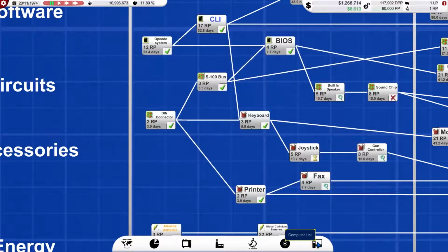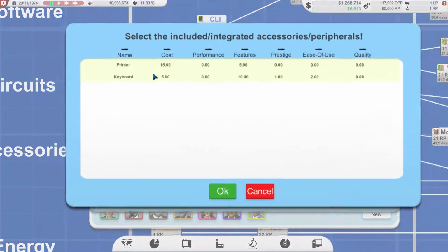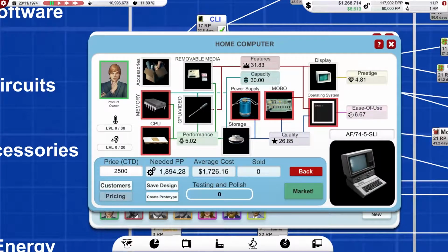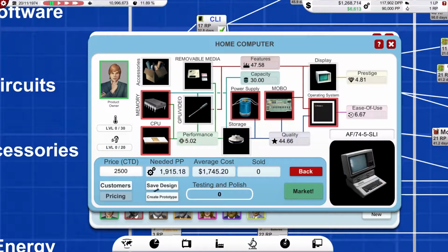So what we'll do is, I will create the new computer. We'll build it as a copy of our existing very successful model. So this is going to be 75.4-5, and it's going to be the SLI one. Yes. So we've got all that. That's good. The memory, the removable media, we can put that in now. There you go. GPU, haven't got any of that. The motherboard, we'll put the new motherboard in. This should be good. So we'll save that design. And we'll create that prototype.